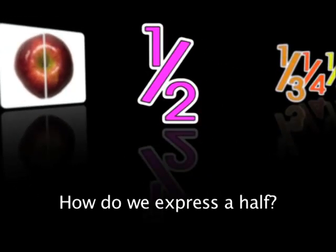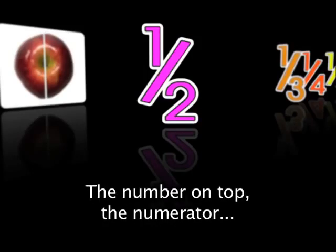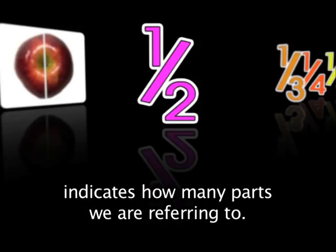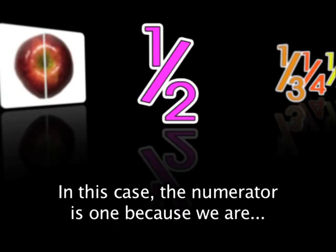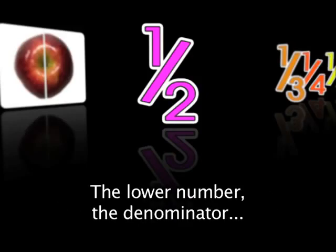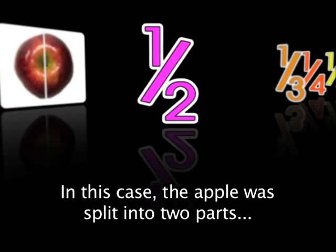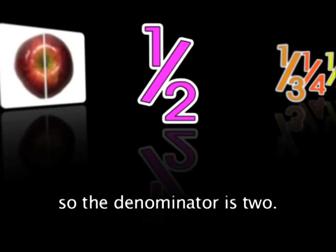How do we express a half? A half is written as 1/2. The number on top, the numerator, indicates how many parts we are referring to. In this case, the numerator is 1 because we are talking about just one half. The lower number, the denominator, reflects the total amount of parts available. In this case, the apple was split into two parts, so the denominator is 2.